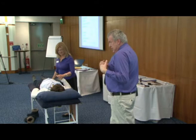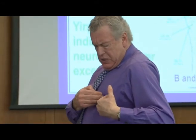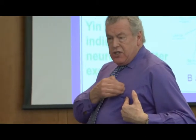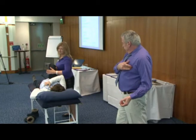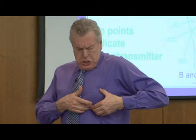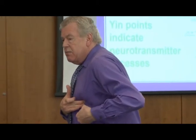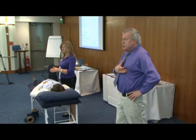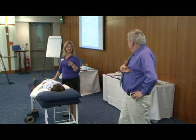So you're going to visualize down there roughly where the 6th interspace is. So down towards the nipple in the male, come up 2 centimeters or 1 inch, and then lateral by the same amount, 1 inch or 2 centimeters. Okay. Then we're going to drop down from that nipple line. Halfway between that nipple and the rib cage here is the liver, between the 5th and 6th rib, the 6th interspace. There's the liver. So you've got a positive on the liver.